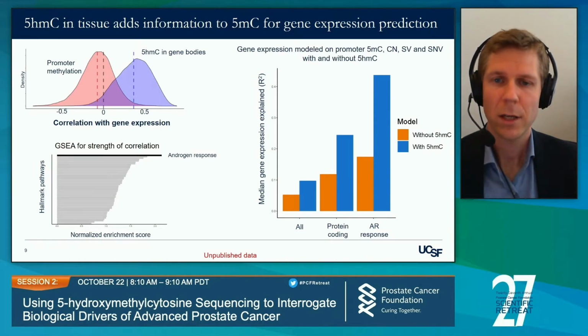The bar plot to the right in this slide shows models with or without 5-HMC in predicting gene expression. The bar height is the median gene expression explained by the model, and the orange bar is the model without 5-HMC, while the blue bar is the model with 5-HMC. This shows a significant increase in gene expression prediction by 5-HMC.